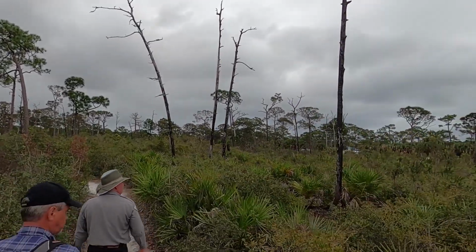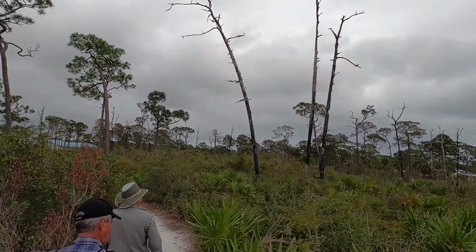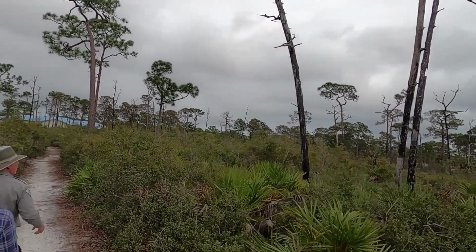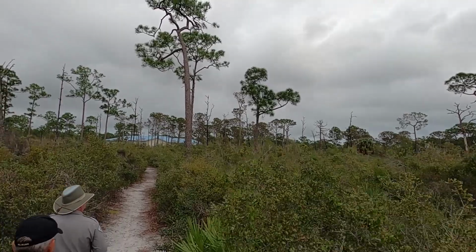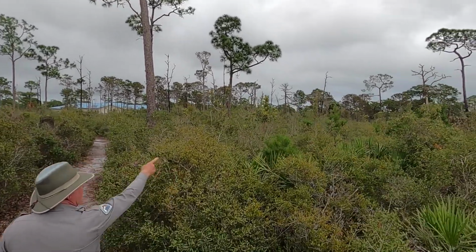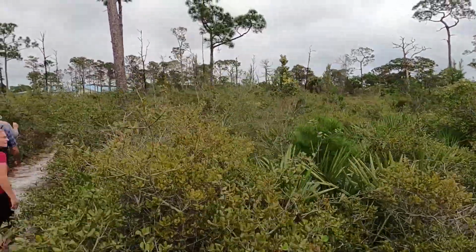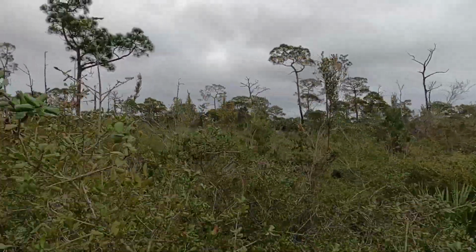And we have two different pine in this area. We actually have the slash pine, the long needle, and we have a sand pine, which is a short needle. Here is a sand pine right here. Back there is a bunch more of the sand pines. The difference is, and Mother Nature really planned this very well.